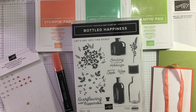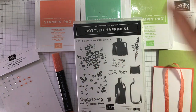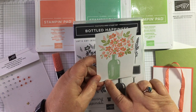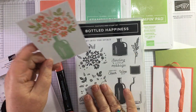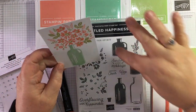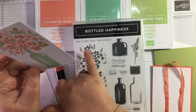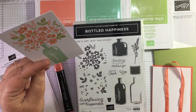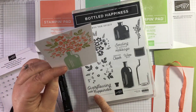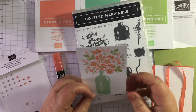Right, okay, let's just get cracking. I wanted to use this stamp set. I did actually just have a wee practice, so this is basically what I'm going to do, but then I'm going to set it into a card. So pretty, 2-step stamping, lovely bottles, 2 bottles, a label, a short stumpy bottle, and then there's a lovely sort of stem of grass. Nice sentiments. Let's get into the spirit, sending a little message, sending cheer. Why not? And overflowing with happiness, and a cork there as well, so lots of stamping fun there.